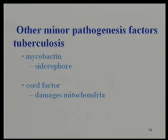Just for the sake of completeness, I mention the mycobacterial siderophore, and I mention a thing called cord factor, which have been suggested as being pathogenesis factors in tuberculosis. But the truth be said, the primary thing in tuberculosis that we care about, outside of exams and national boards and what have you, is cell-mediated immunity. That's the big deal in tuberculosis.